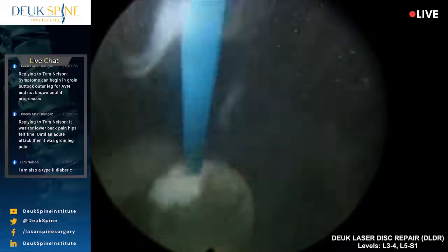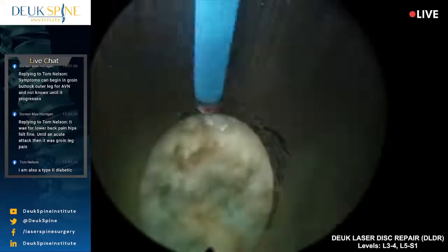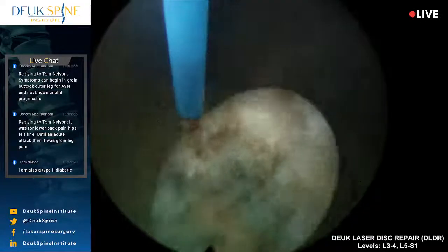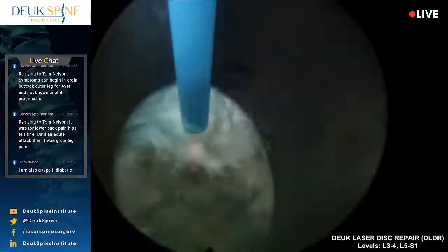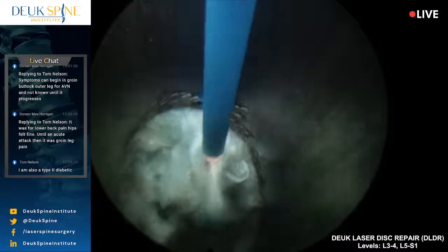You should get your back fixed like this, get it one and done rather than keep getting steroid injections. There's so much misinformation out there regarding chronic back and neck pain, and that's what we're trying to clear up.